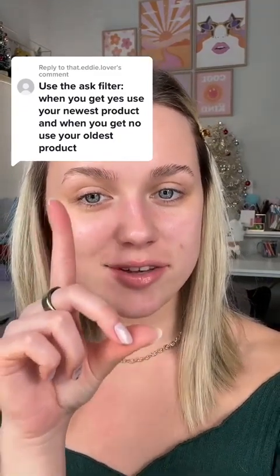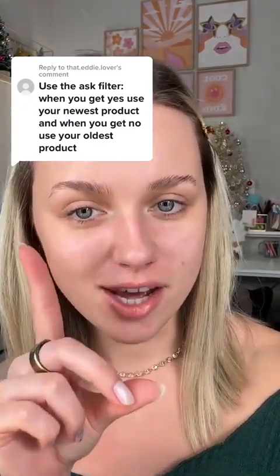Use the ask filter. When you get a yes, you use your newest product, and when you get a no, you use your oldest product. This is a recipe for a breakout. But let's get into it. Me and this filter have been through a lot of things together, but our relationship status is still unknown.